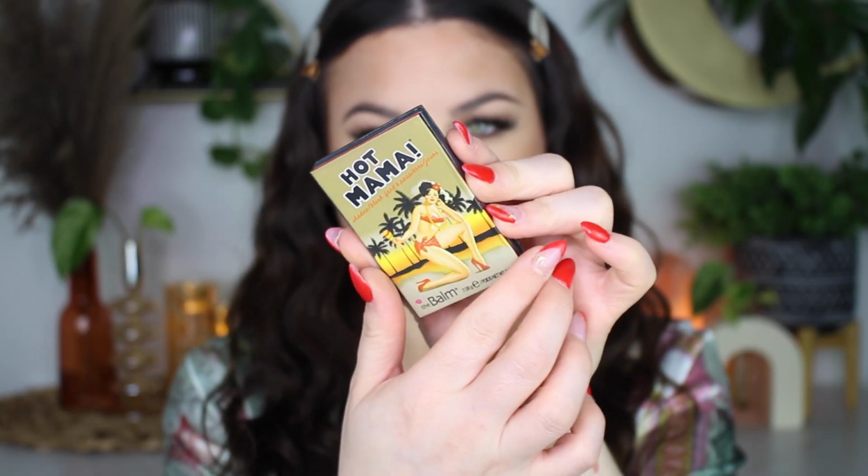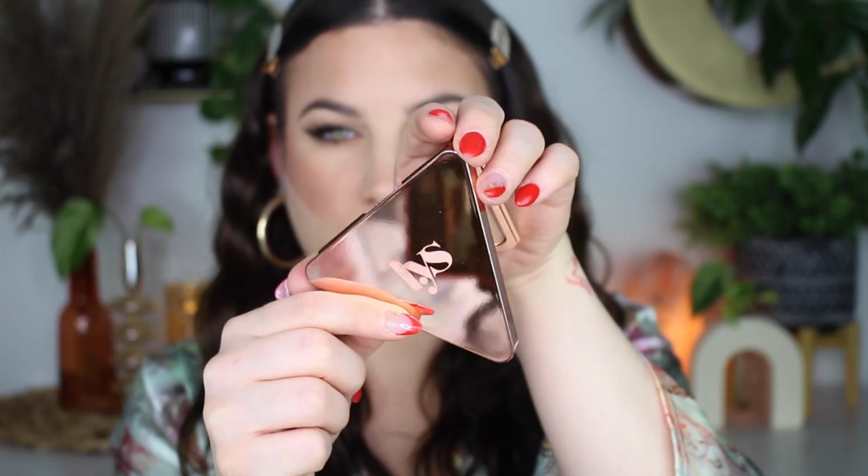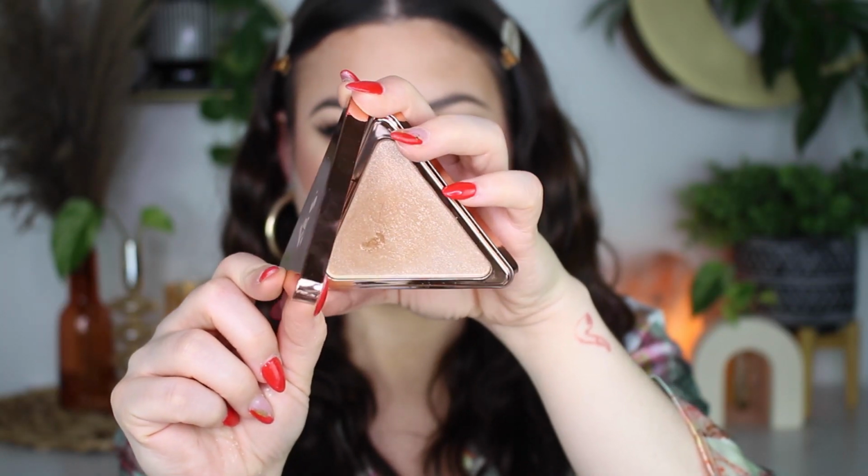At least I'm trying. Powder blush, this is my favorite powder blush ever. I've had this for years. It's the BALM's Hot Mama. I can't get enough, okay? I love it so much. And it goes perfectly with that Wet n Wild blush that I used earlier. I'm baking because I'm a millennial. I'm a millennial, okay? I have to bake.